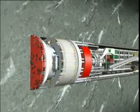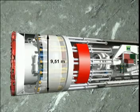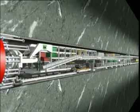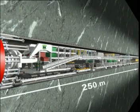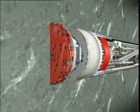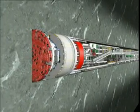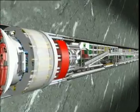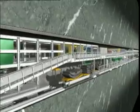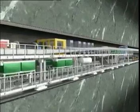The overall system of the Double Shield TBM in Guadarrama has a diameter of 9.51 meters and a length of approximately 250 meters. The Double Shield machine is a mobile tunnel factory. The backup system located behind the shield keeps the factory running. The control cabin of the tunnel boring machine is installed here.